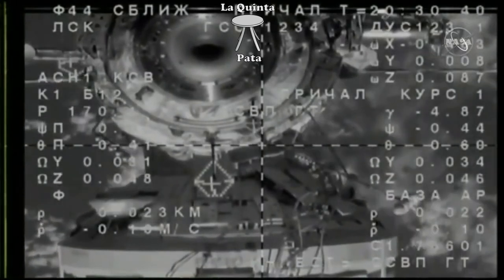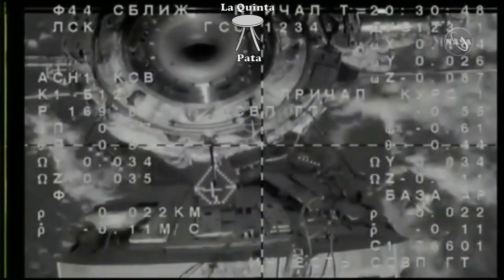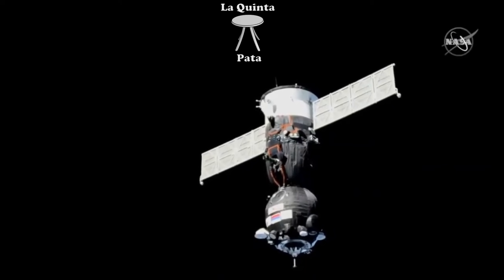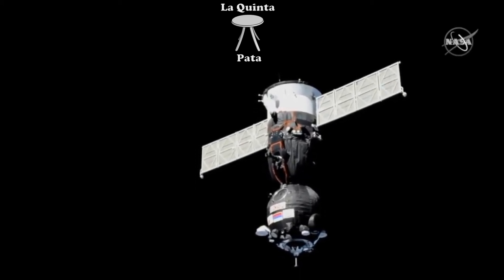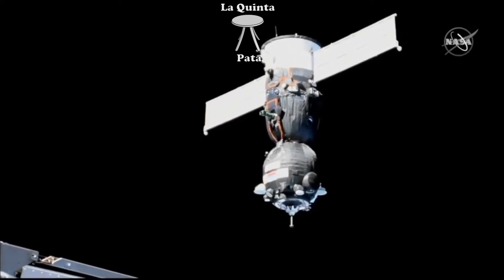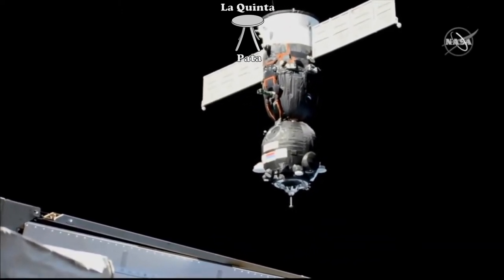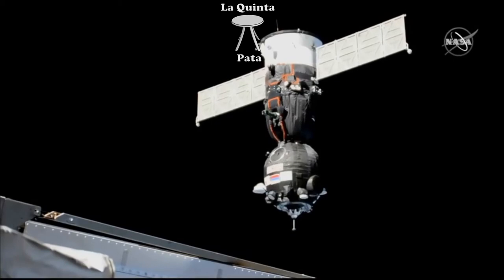You can see the target of the docking port now in view. Display, I'm expecting the same flag on format or display 44. It's confirmed. The range is estimated at 18 meters. The target is at the center of the periscope. Great views from some of the high-definition external cameras of the station. 0.12. There is some misalignment still. Copy all. I believe that's what it's supposed to be. Copy.